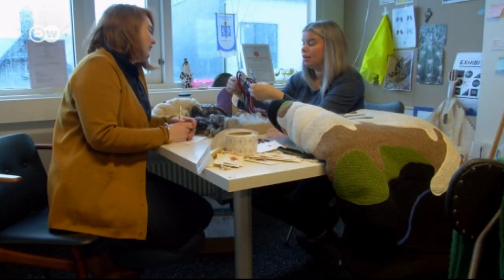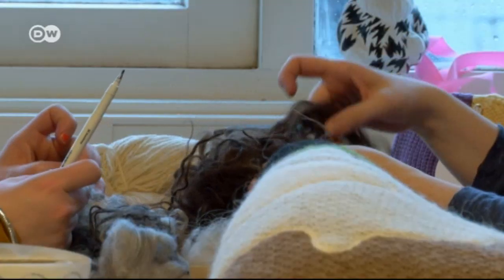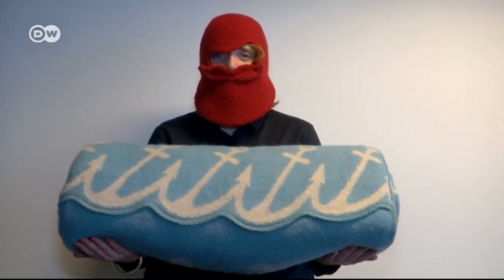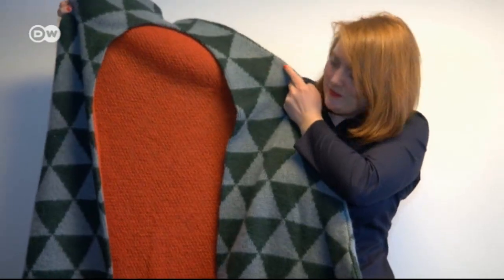Vik Prjonsdottir's designs are in big demand as far away as Japan. The trio's version of a classic fisherman's hat earned them the National Design Award in 2014. They use local folklore, mythology, and nautical themes for inspiration. But their range also includes a poncho inspired by the raven and a onesie that looks like a magical creature.